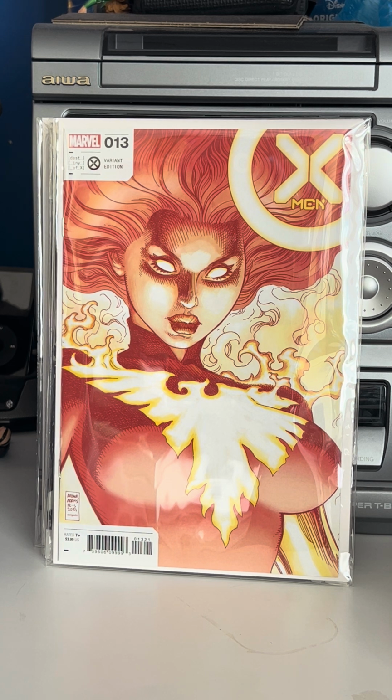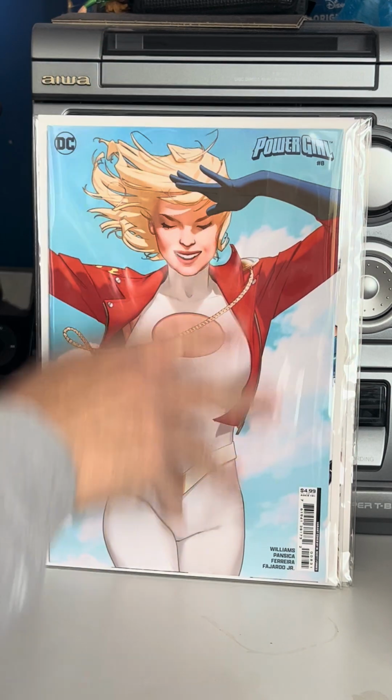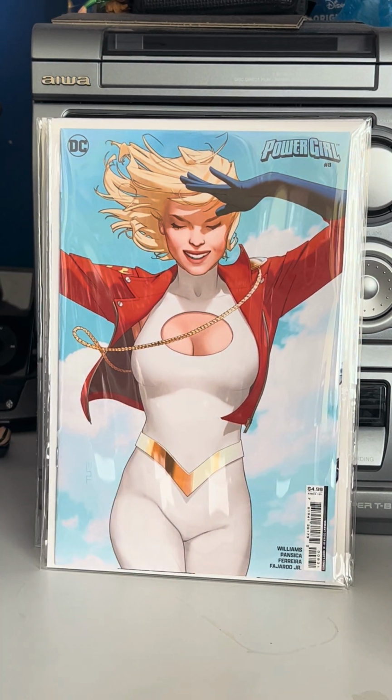All right. So again, just cover buys. Power Girl #8 by W. Scott Forbes. Never really heard of him before, but it was a nice looking cover. Bought one of those for the cover. I don't know why I bought so many covers of this, but this is Sosamaku.